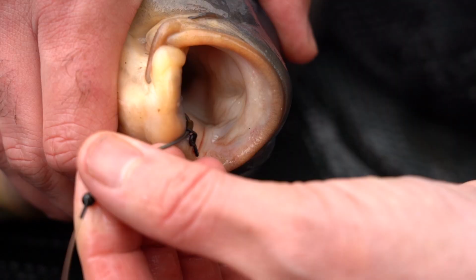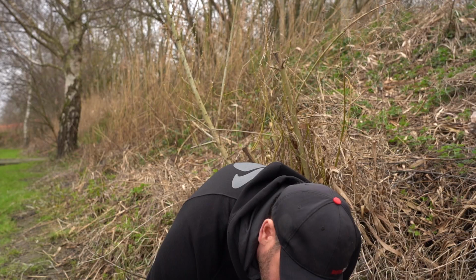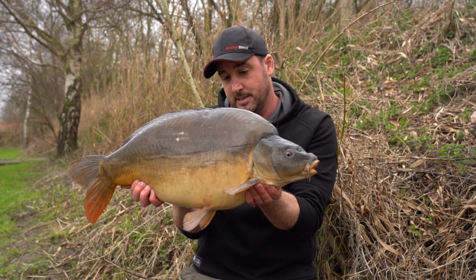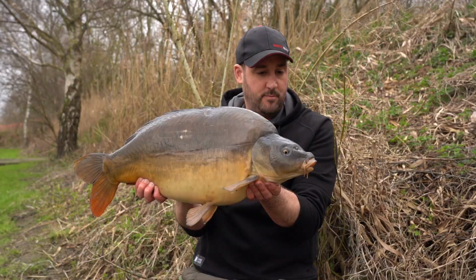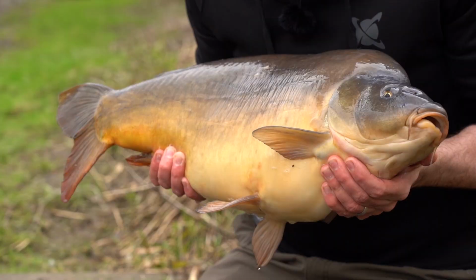Well, he is absolutely nailed, middle of the bottom lip, and that's how you want him with the Ronnies. And that, well, is first blood. East Delph Lakes, Back Lake. I'm not gonna weigh him. He's not 20 pounds, but that's a great start. And if I'm honest, I'm fairly chuffed with that. If I get another one or two, even better.